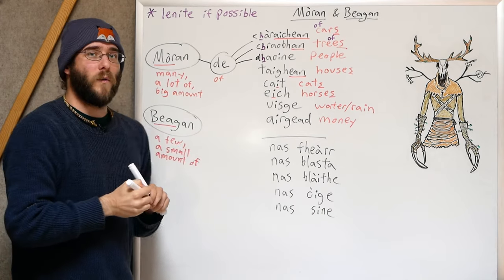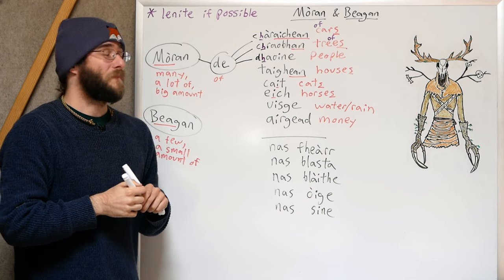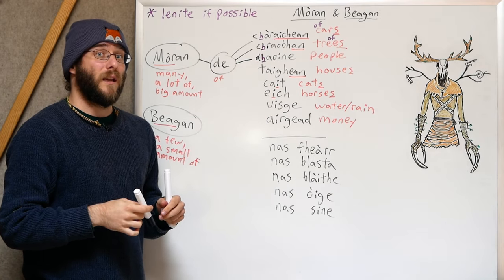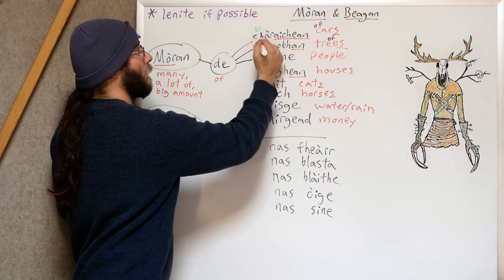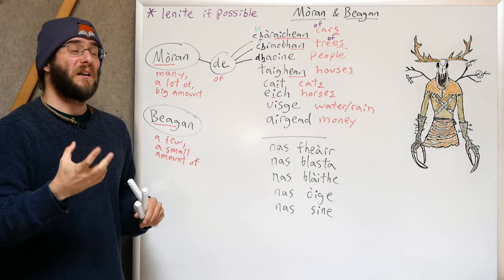Gunia. It was dunia. Now it's gunia. Up here, this was chairgin. Now it's chairgin. It's a bit of an H sound. Yeah. There we go. Chairgin. Trees. It's the ch sound.